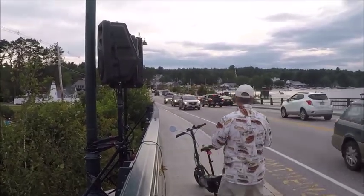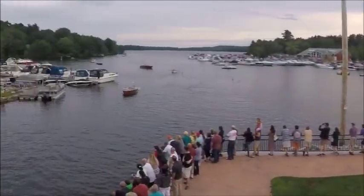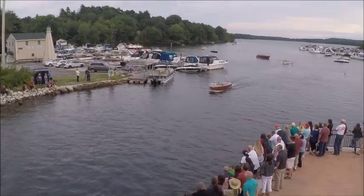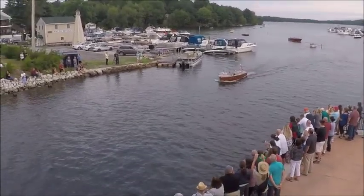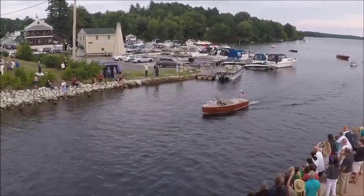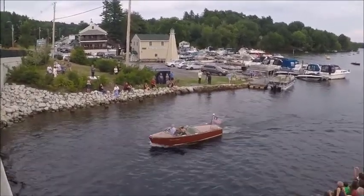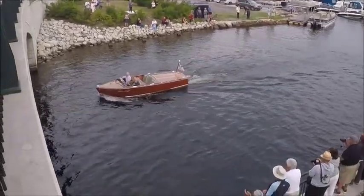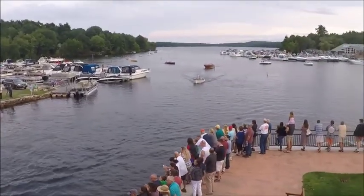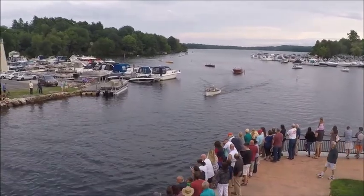All right, now we've got my good friend Debbie and Bob Foreman coming down with a 1953 Chris Craft Rocket Runabout. And boy, let me tell you, if you want to listen to a good sounding motor, this is the one. You record this. This is the way. This is the sample you want when you've got a good Chris Craft motor. 131 horsepower Hercules. Let's have a nice round of applause. 1953. Fantastic.